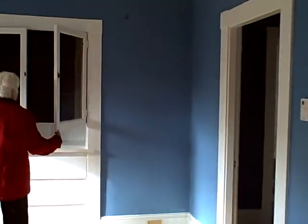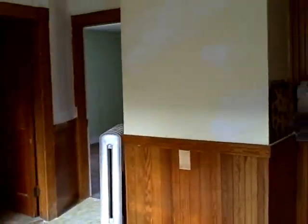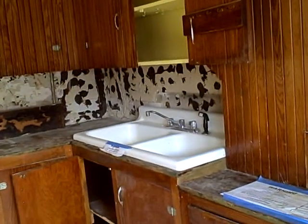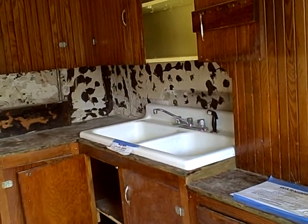I'd change that. It is very sunny, but I don't think I want a yellow room. Too bad. Blue's nice. There's the blue. I can paint without a problem. Some serious work in here, oh yeah, serious work. It's a nice cast iron sink.